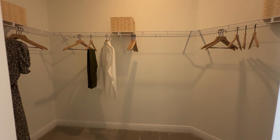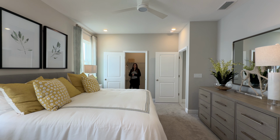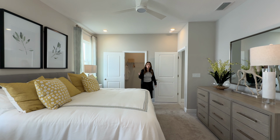Then you have your walk-in closet. So the walk-in closet is pretty big. It's again a little bit of a U shape, so you have more than enough room for not only storage on the floor, shoes on the floor, but you also have more than enough room to go up and build extra space for all of your clothing.